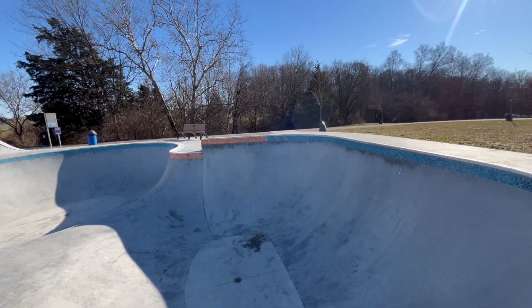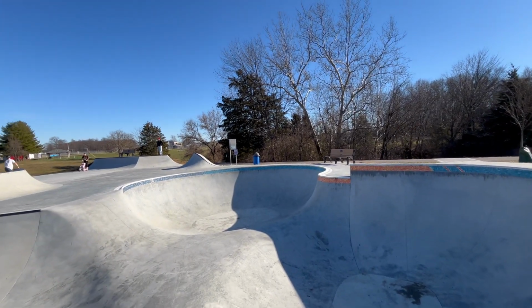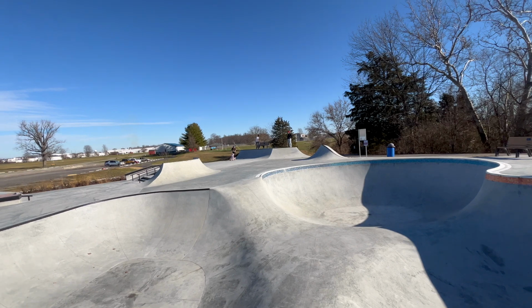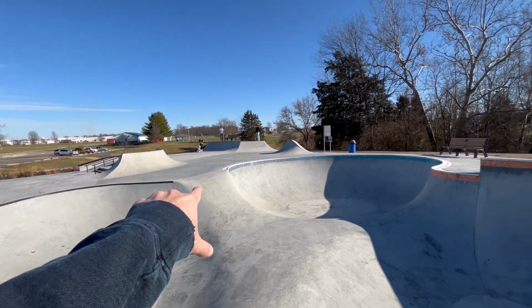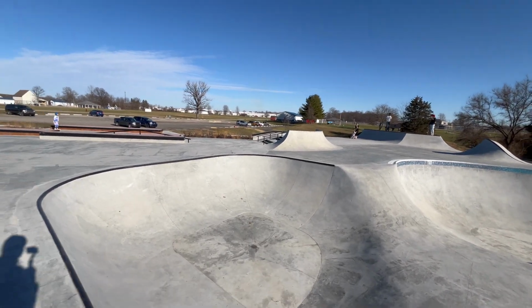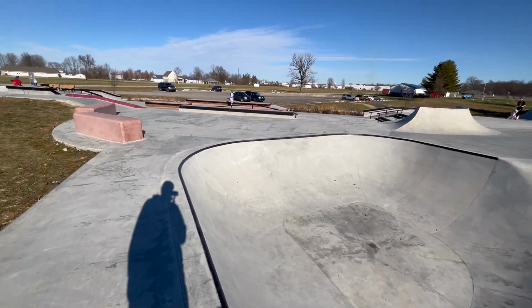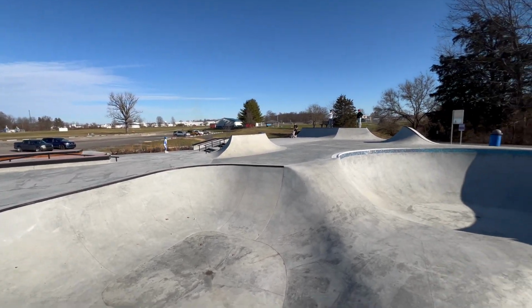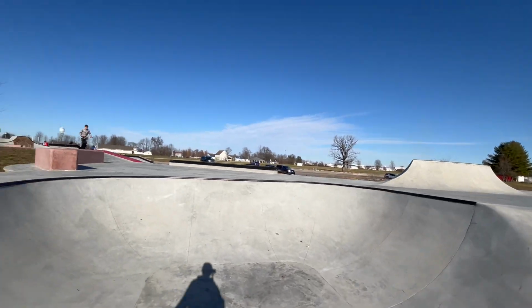But needless to say, it's kind of like a combi bowl style, where you've got a lot of hips on the corners, a roll in over there in the center, and then hips in the middle to make each bowl section deeper. So to start with the coping side, this coping side is about 5 feet tall or so. So get down into it.